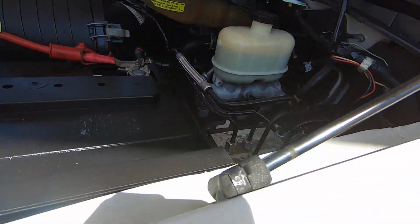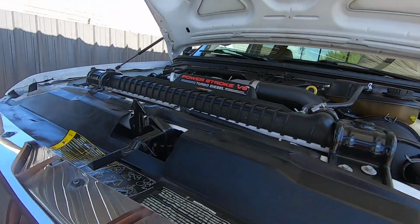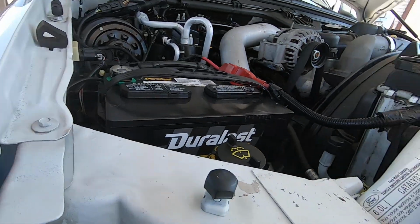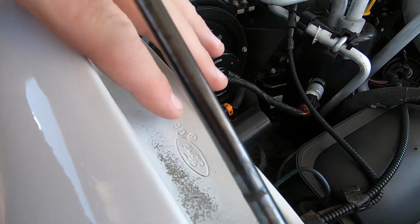There's the Ford stamp there, so you know that's an original fender. Ford stamp right there on the core support. Cat sticker where it belongs. Ford stamp here. Ford stamp there.